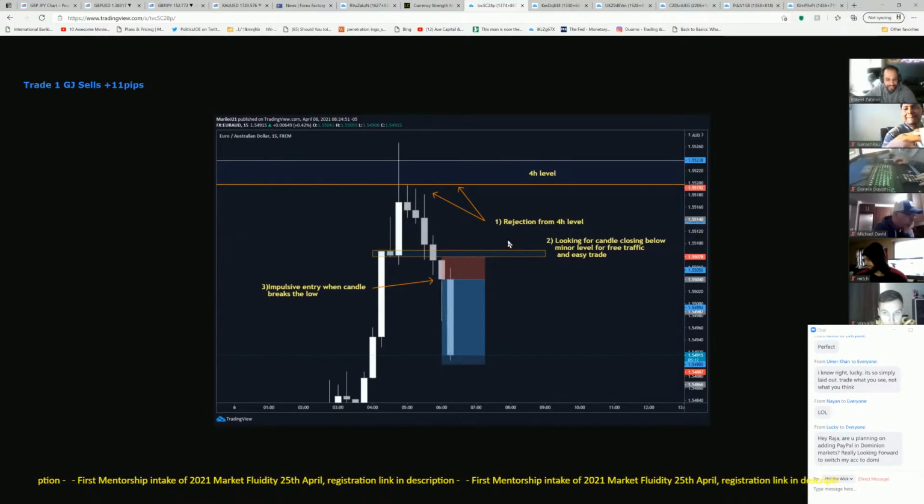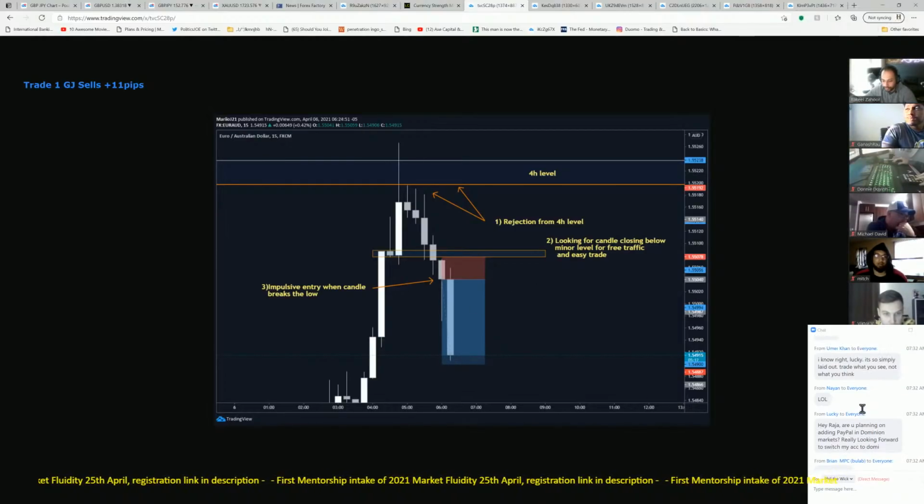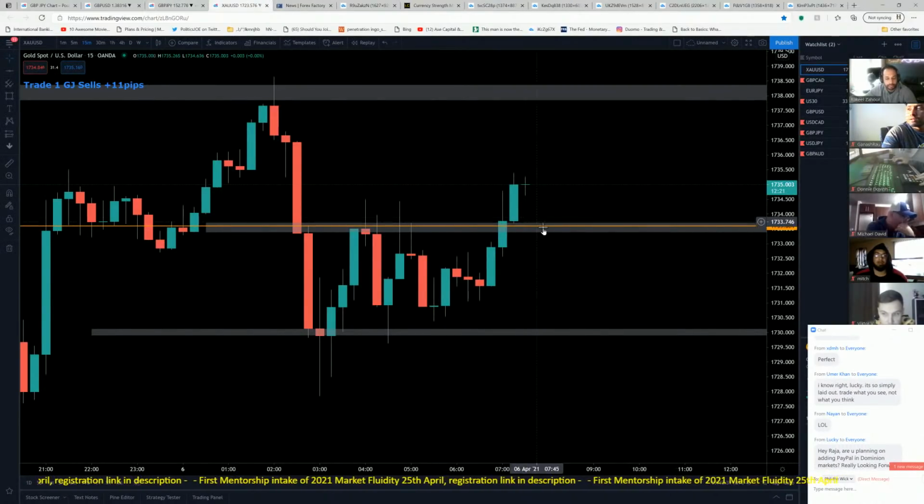Euro AUD, rejections. Oh, beautiful. Such an amazing trade, an impulse entry when the candle broke the low. Very, very nice. Looking for sells. Amazing trade here. Gold is also looking good to continue bullish at this point.